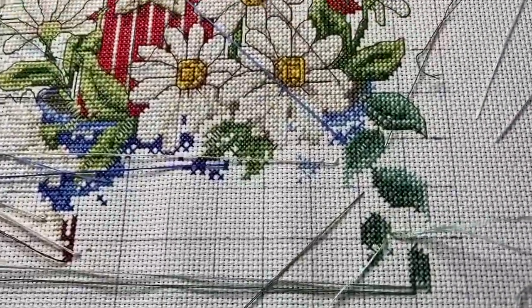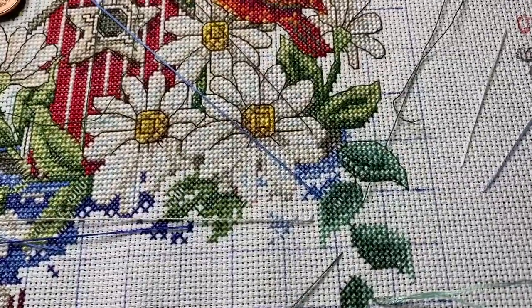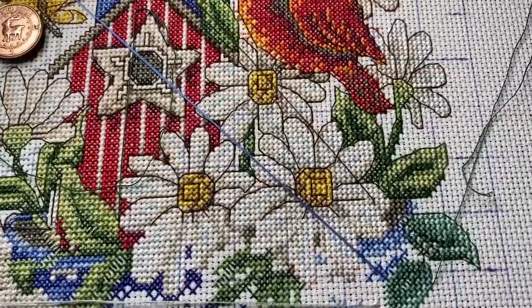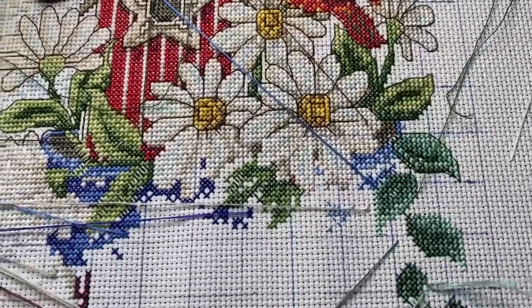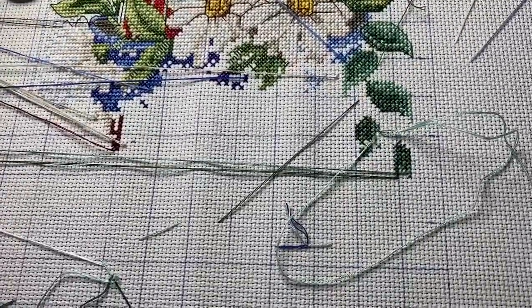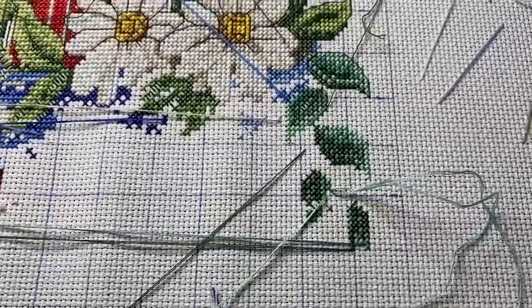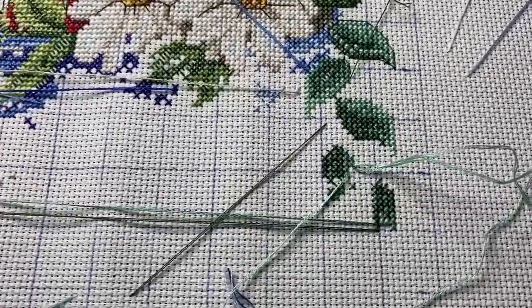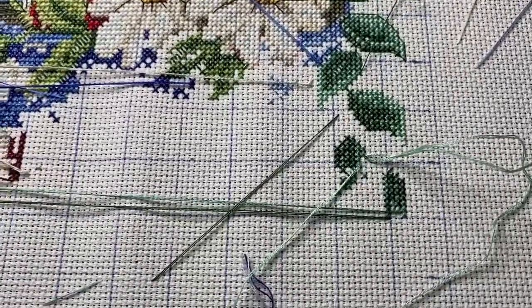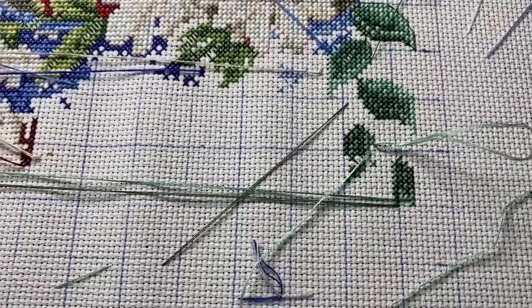That's kind of how, well, it's not really how I did up here, but up here was a lot more difficult to do because the lines I did on my fabric didn't add up to the lines on the chart itself. So I stitched just pretty quick. I'm horrible at counting the spaces. That's why I do the grids, because the grids help me out a lot. It helps me figure out where I am.